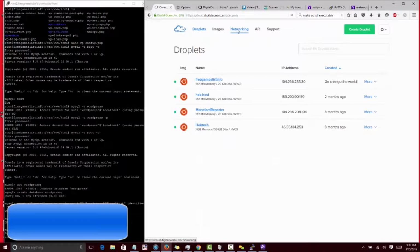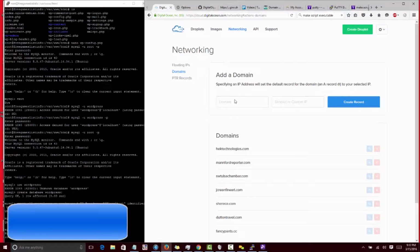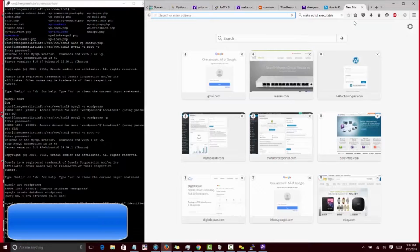So on DigitalOcean, you click Networking, and then Domains. You click Add Domain, and that was freegameslist.info. And then you select the droplet, which was freegameslist.info, or just info. Create the record. And that's it. Like, in the next minute, or even just right now, it will actually point to that.